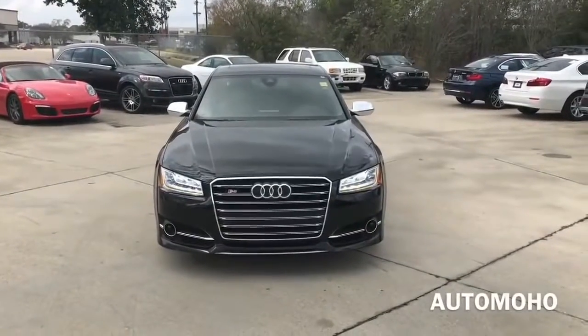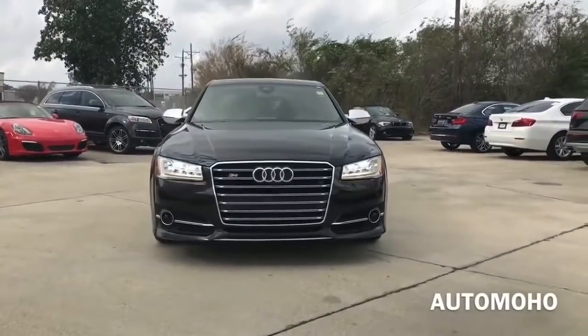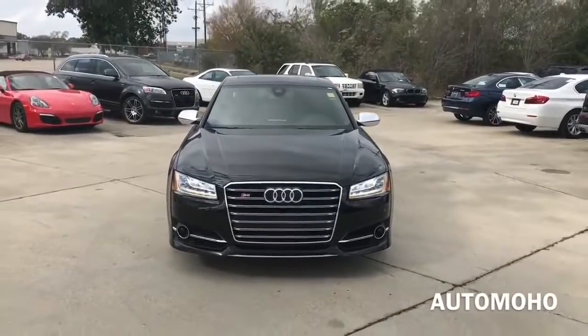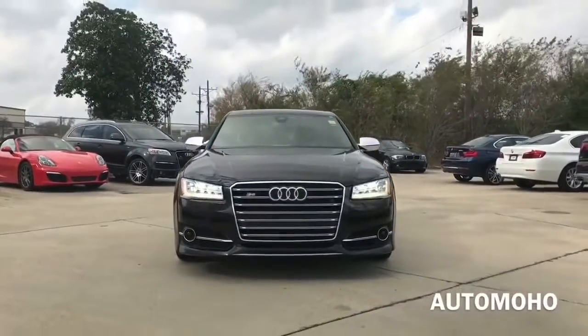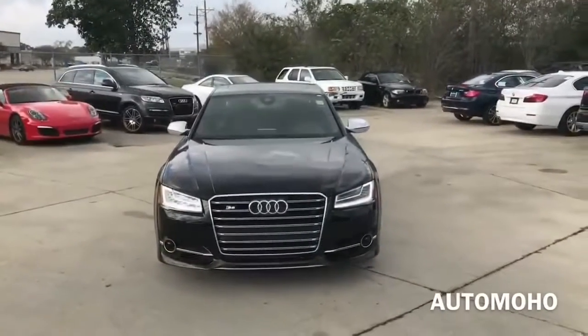The Audi S8 is a four-door, full-size luxury vehicle manufactured and marketed by the German automaker Audi, with seating for 5 passengers. It is the flagship of the Audi brand. Today, I'm proud to present to you the all-new 2017 Audi S8 Plus.